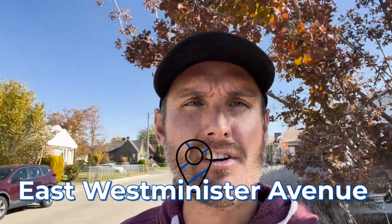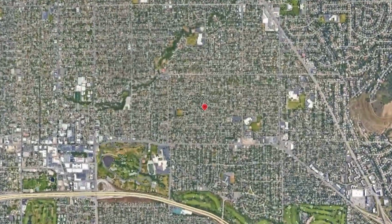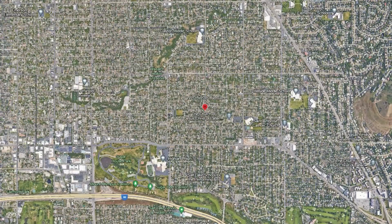Welcome to house number 2. This one's located at 208 East Westminster Avenue in Salt Lake City. Westminster Avenue is about 1900 South. The last one we were at was at 2200 South. This one's a little bit further west. The other one was about 650 East. This one's 200 East. It's another single family home.